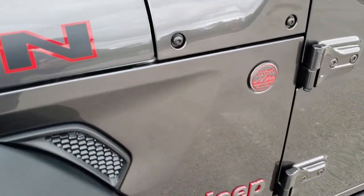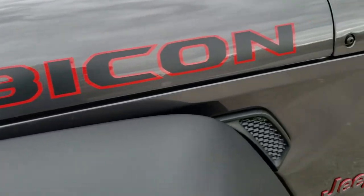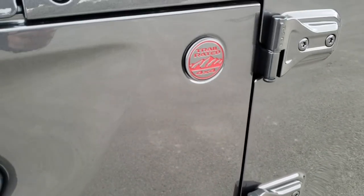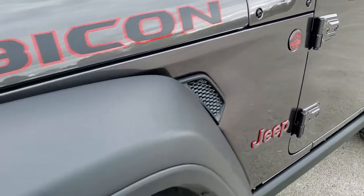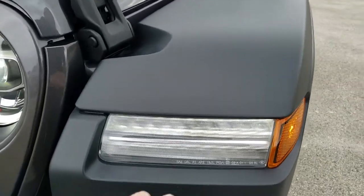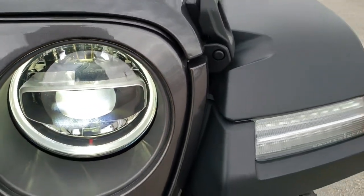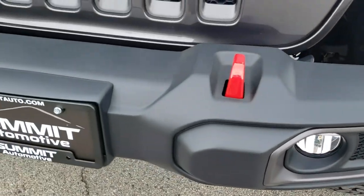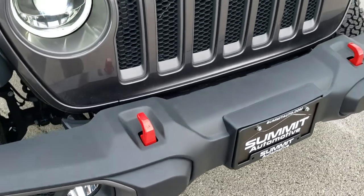Rubicon package gives you the Rubicon lettering on the front there. You also get the Granite Crystal Jeep and Trail Rated logo with the red accents on it. This one just does have the plastic fenders on it. You can see it does have the LED lighting in the fenders, LED halo lights, and LED headlamps. You also have the LED fog lamps there as well. It does have the plastic front bumpers, the red tow hooks.